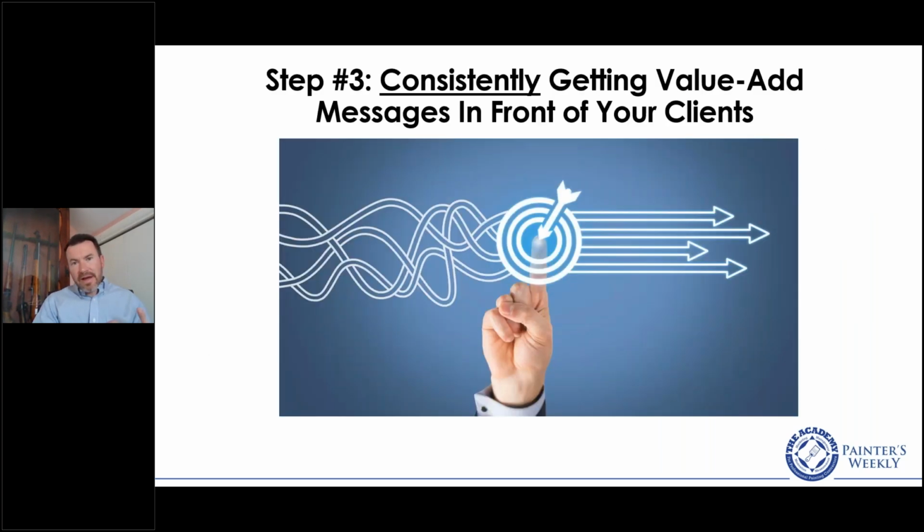So number three, now that we know who to go after because we know how it impacts our business, and now that we know what we're going to talk to them about, we have to do one other thing. And that's consistently get this value-add message in front of your clients without it being just whenever you can do it. Without it being, well, I send them a Christmas card. Well, at the beginning of spring, I send out a postcard. I mean, that's what most people think. Oh, if I think about it once a quarter, they get an email with an offer in it. That's not what I'm talking about.